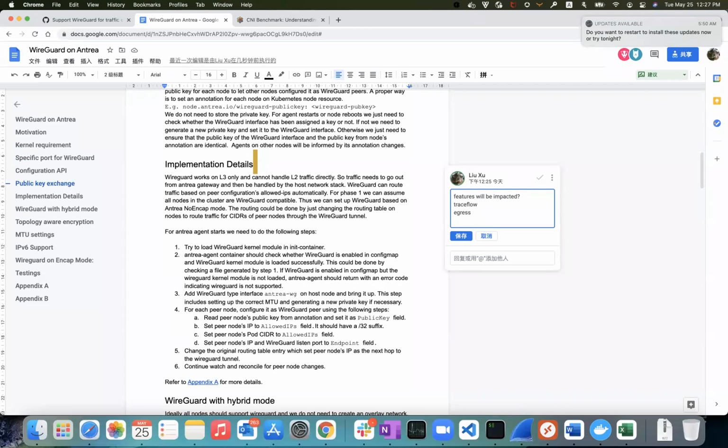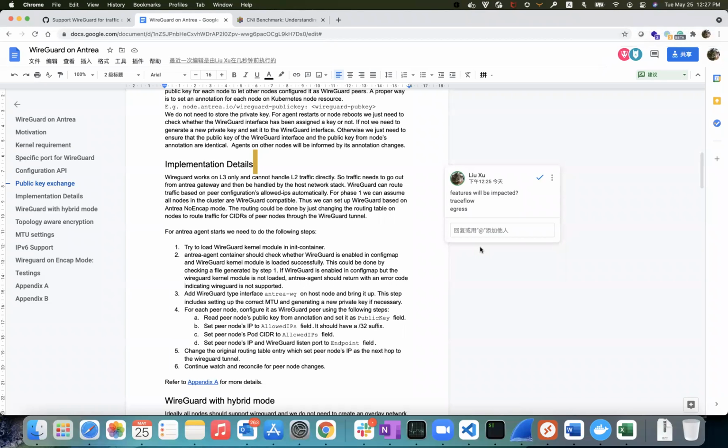Let me see. Because with OpenWSU, you can program the tunnel. I think with WebGuard, I don't know. I guess it's not easy. Oh, I see. Yeah, maybe Chen, you can think about whether there is any way for egress to link with WebGuard. Sure, I will follow up on it. Okay. Yeah, so that's my only concern.